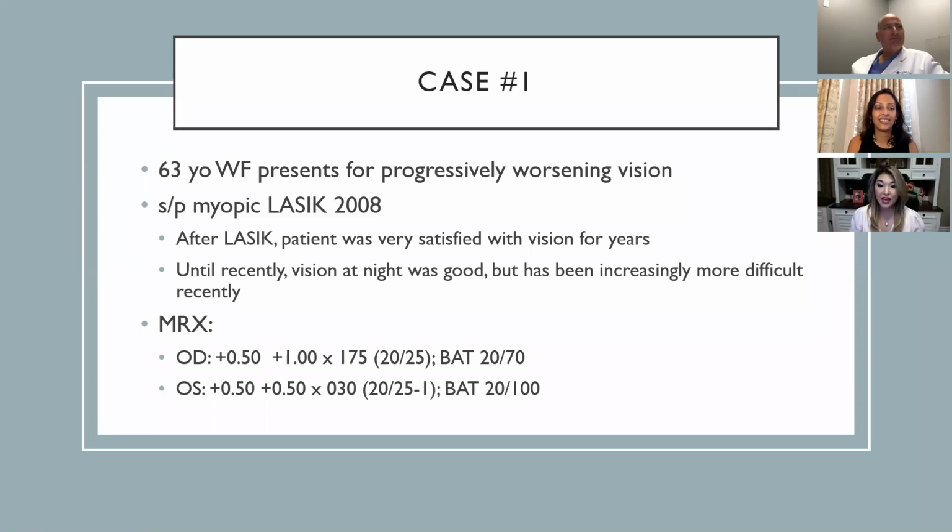63-year-old female, and similar to Sumitra's patient, had LASIK in the past. She had myopic LASIK. Number one question I always ask, like I mentioned, how was your vision after your LASIK? The patient was very satisfied with the vision for years. And number two, what was your night vision like? Until recently, the vision at night was great, but it's become worse.